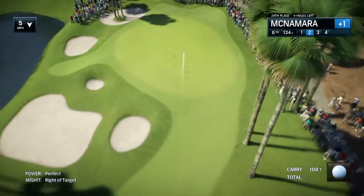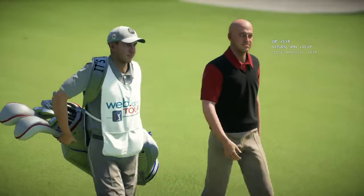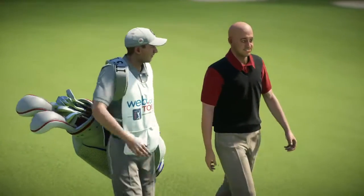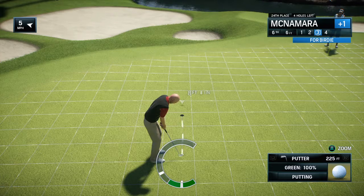Well, this one should be safely on deck here. Stuffed it in there really close, and now just a tap in. Frank going for another birdie here. Chance to get on a real roll.